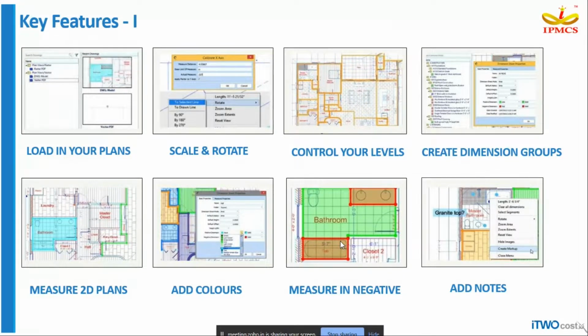iTWOcostx has many more nifty features, such as adding notes to your takeoff, like you would do when taking off manually, adding colors to measured areas, lengths, or counts to create a clearer working environment, overlaying drawings to check the changes, and creating templates for future projects. It's even possible to perform quick counts of identical block items using smart tools, which is a handy feature if you are working with very detailed drawing files.